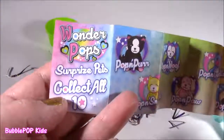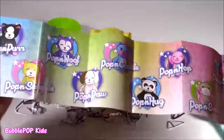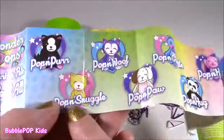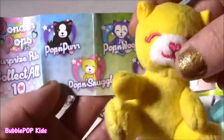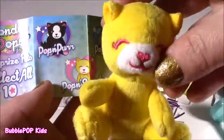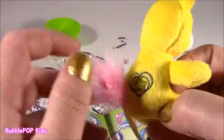How cute is it? Wonder Pops. Which one did we get? Ooh, I think we got this one right here. Poppin' Snuggle. Oh, look at this little snuggle face. Pretty sure that is it. I don't know if it's a cat or a bear. I can't really tell. But this was the cutest little touch.